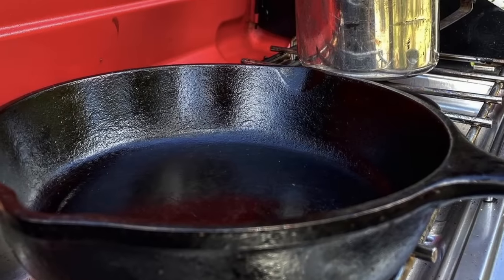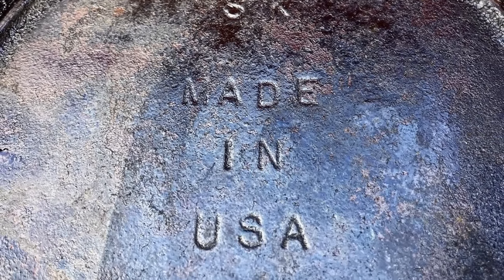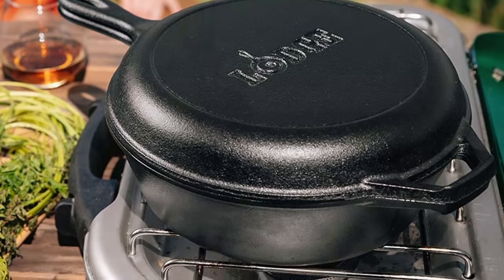I carry a 10 inch and I carry a 5 inch. Both have been in my family for a really long time. The 5 inch is actually from like the 1940s or 1950s, so it's very well seasoned. They do have a combo cooker that is a really good system if you don't already have some cast iron, but at any rate, cast iron pans are the way to go.